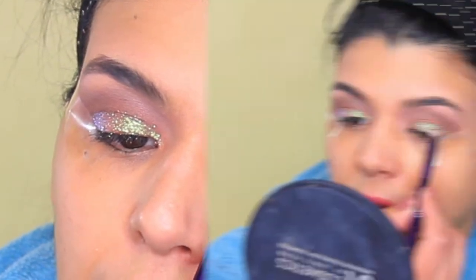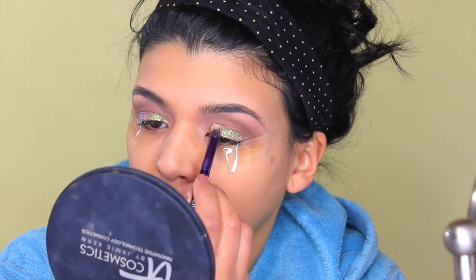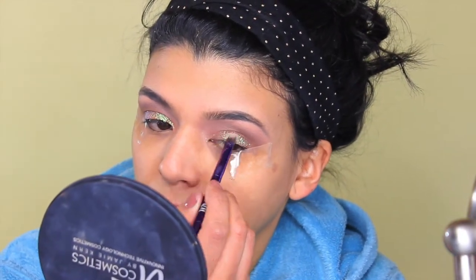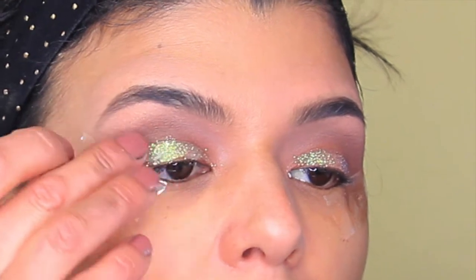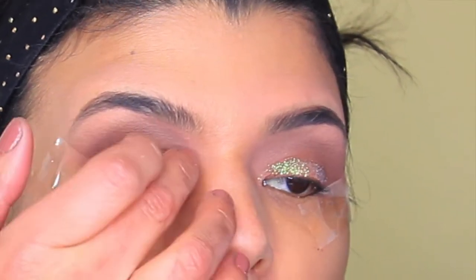For this makeup look, I'm gonna apply it in very light layers, and I'm gonna keep it under the crease. If you want to go a little bit above the crease, you can do that as well, but for me, keeping it under the crease is like a peekaboo effect. I still have a lot of color, but it's not dramatic.